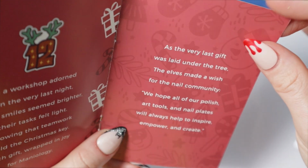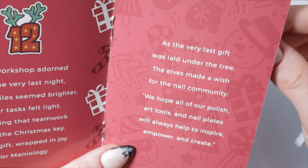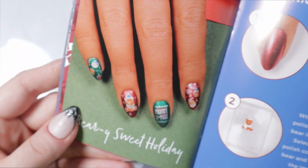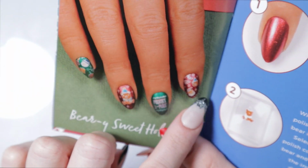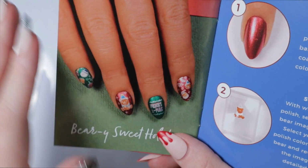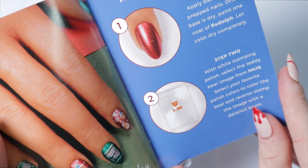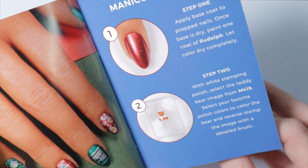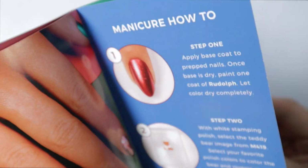the nail community. We hope all of our polish, art tools, and nail plates will always help to inspire, empower, and create. So if you need inspiration for how to use all of the designs that came in here, they always include some kind of inspiration either on their website or in their pamphlets, and they have a little how-to. So if you decide to gift this box to a friend or a family member, they too can learn how to do this at home, which is really, really nice.